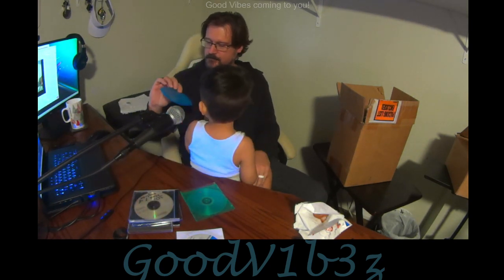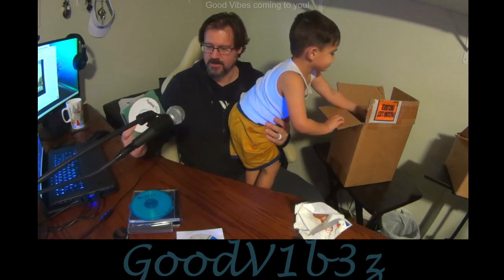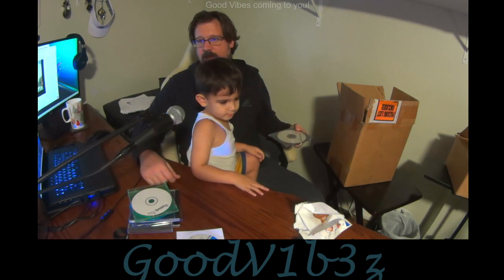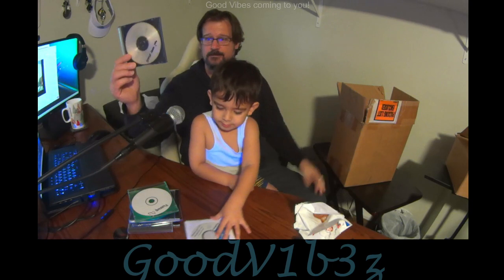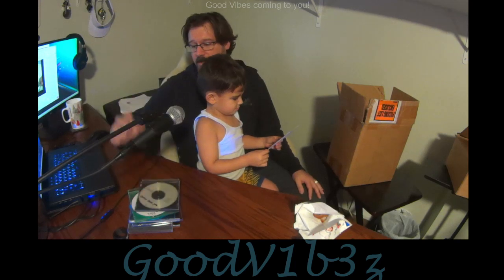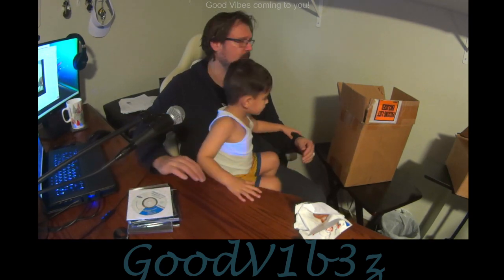What is it? This one's Adobe Photoshop CS2. That's a good one, too. Here's another Photoshop CS2. These are all back in the day, you know, we cracked them all. Office 2000. Too bad I don't have a CD drive. I wonder if I can get one and attach it, just so I can load all my programs in.